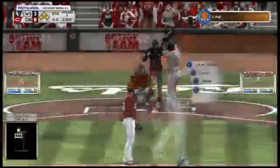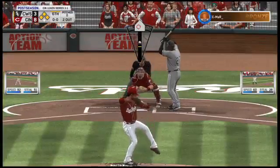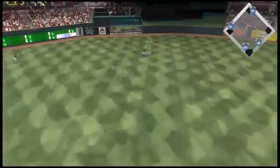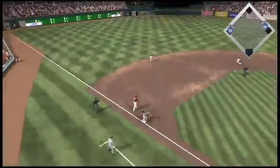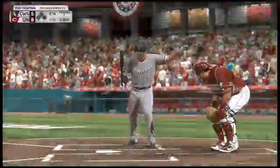Number 58 takes the mound as he's been called upon to pitch. Number 58. First offering on its way. Hit hard towards center, and that's in there. Base hit. 1 run scores. The run scores from second. That makes it an 8-5 ball game.